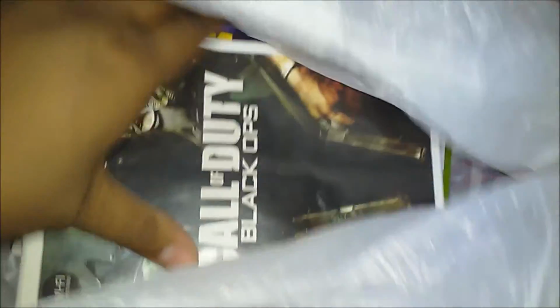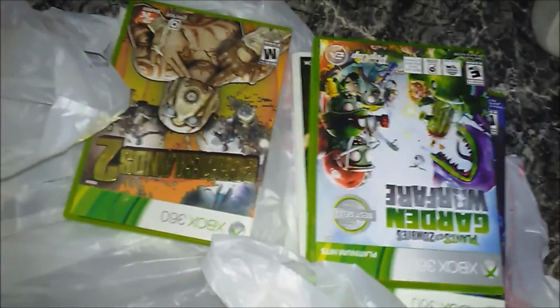Then I went to another one. After that, went to this guy. I got this one for $20 even. They wanted $5 a piece, well, three for $15, and there were games for $6 each. So yeah, Black Ops, more Borderlands. I got this one and I got that one too. So yeah, there we go.